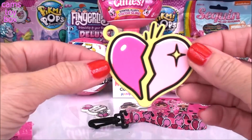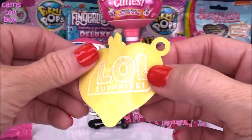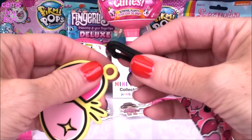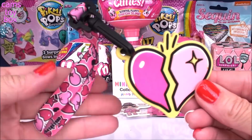So the secret surprise is a charm for the wristlet. Look how super pretty. We got that little broken heart symbol. Isn't that nice? It says LOL Surprise on the back. It's kind of like a rubber, and I think they're just beautiful, so well made. You hook it onto your little wristlet here, and how fabulous is that?